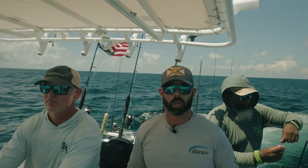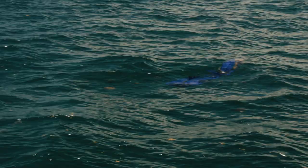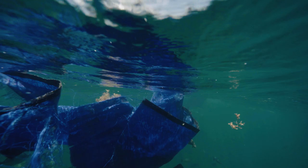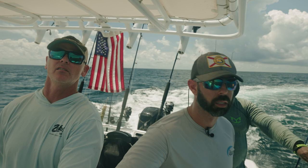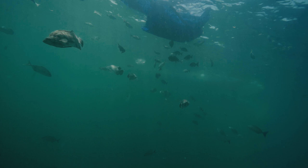Look up there, look over there. Oh, there it is. See it? Something's floating in the water. What do we got? Debris. Some debris. Looks like a giant tarp. Maybe there's some mahi on it. Triple tail. What we got? Bunch of triple tail.